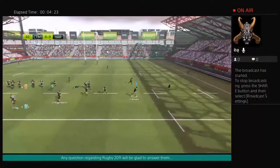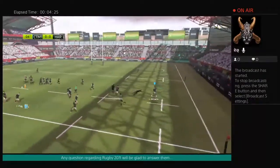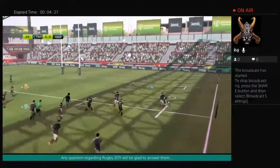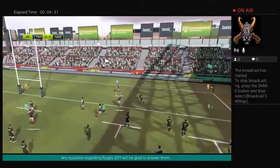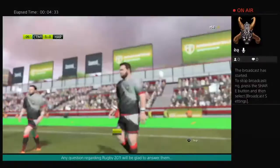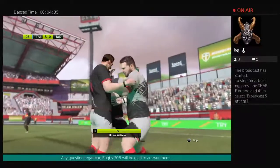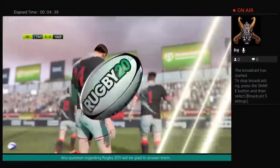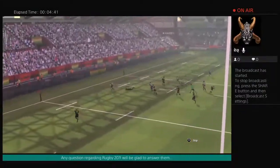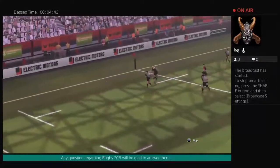A poor pass by Armand. Williams breaks loose in space. Nothing will stop him from there. Oh, look at that by Williams. How about that, Ben? The move with such verve and determination. That's right, Rick. They were so tenacious and they got their reward with that try.